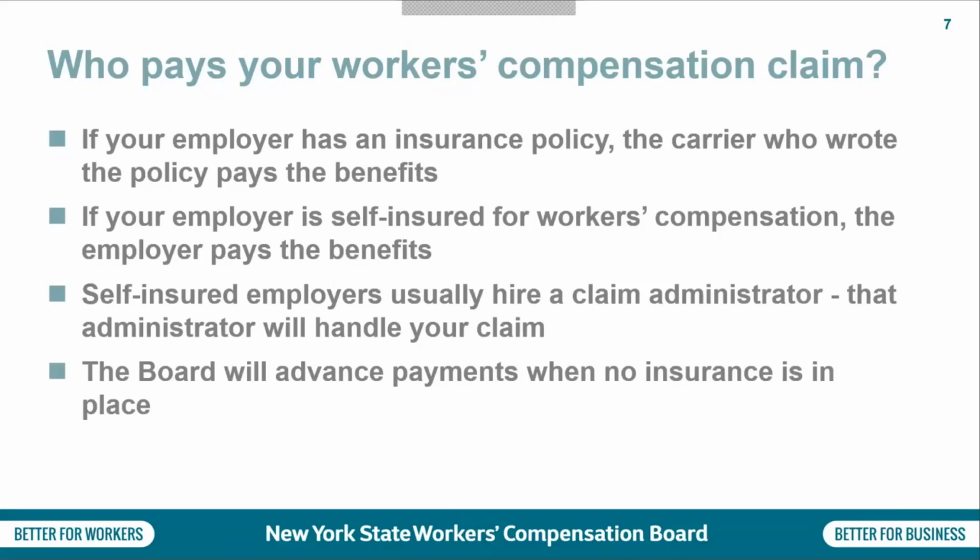Now, there are two varieties of self-insurer. One is a public employer, a city, a county, a town. They're allowed to self-insure because they're government entities, and you know that they're not going out of business or bankrupt. Okay, so they can self-insure.